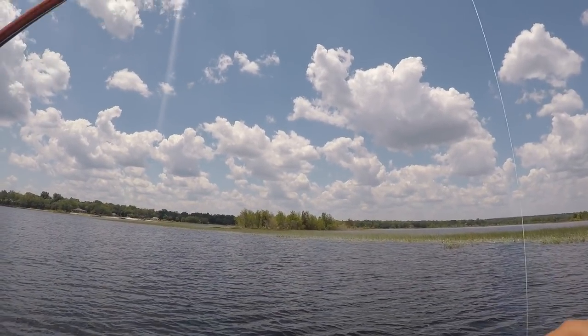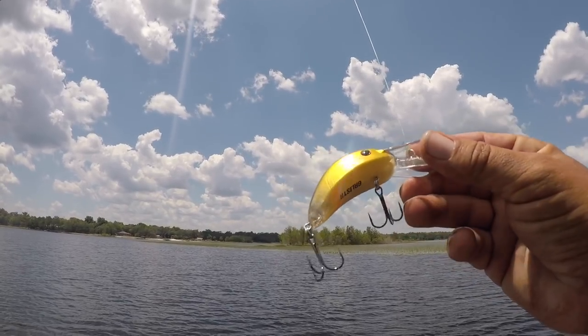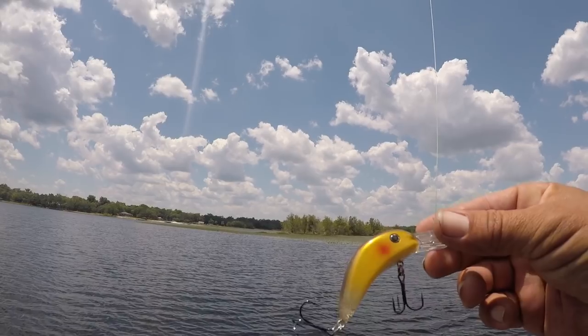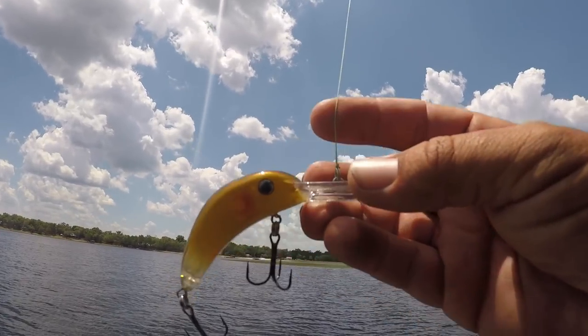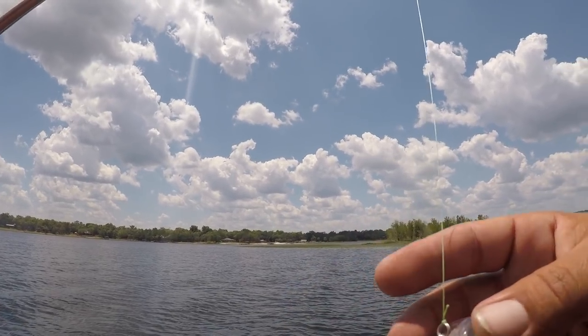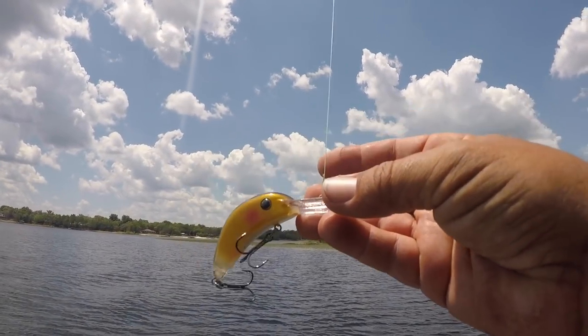I'm ready to catch some fish, and I'm going to start throwing this Australian crankbait. I have a feeling this thing is just going to crush them here. I like the color. I like the pattern. I like the fact that it's got that little red LED, whether that does anything or not. It says that's about 3 meters. A meter is pretty close to a yard, roughly 3 feet and change. So about 9 to 10 feet is what this thing's supposed to dive.